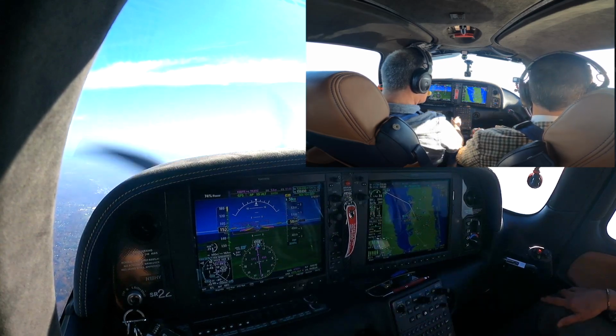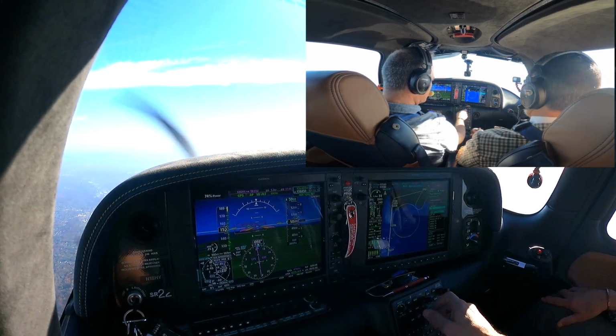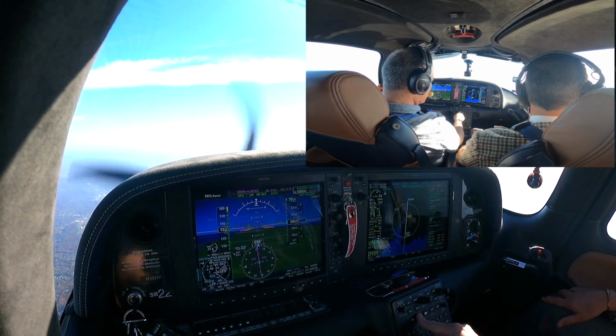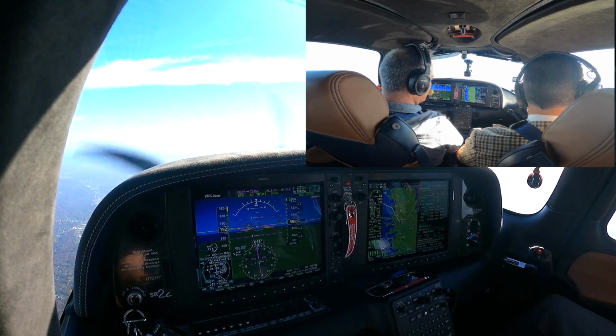We're going to be landing. I'm going to load the procedure in for this. We know we're going to land runway 20. So we're going to load the visual for 20 from the point of straight. And we're going to load this approach. It's going to add a little time right now because it's got an approach in it.